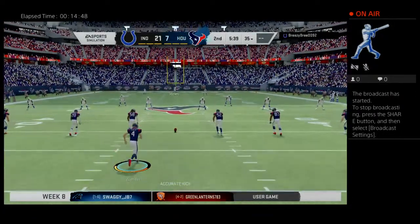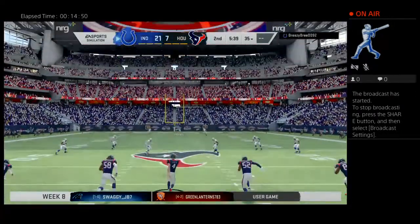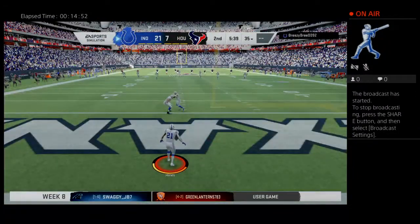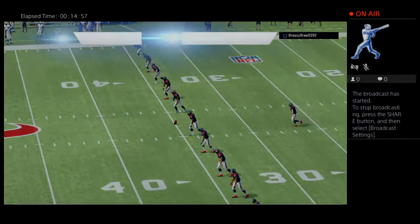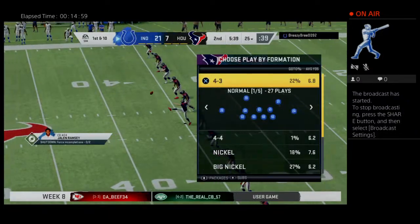Now after the touchdown, it's Zuerlein. He'll kick it away, and that'll carry over the back line of the end zone for a touchback.